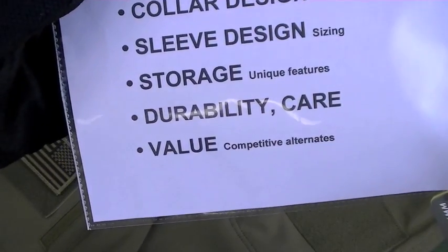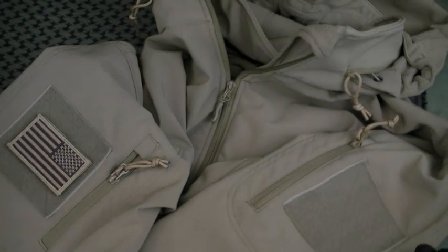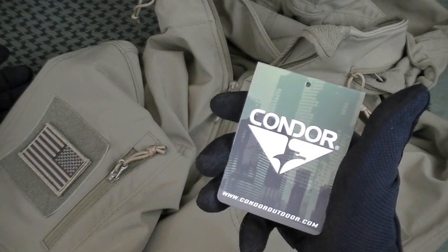And finally, the value. I've already mentioned it. Outstanding. Compared to competitive alternates like the Tad, 1/3 the cost, around $80. I hear rumors that the price is going up, and they have been sold out for a long time.